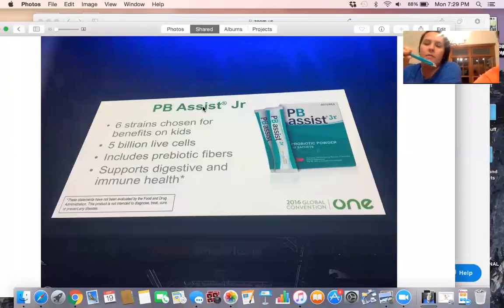So you can mix this in cold water if you want to. You can put it in applesauce. You can put it in yogurt. You can put it in smoothies.